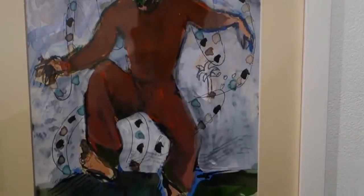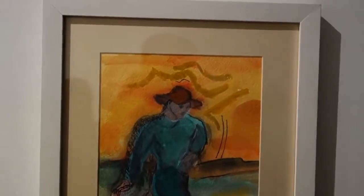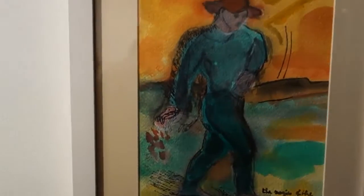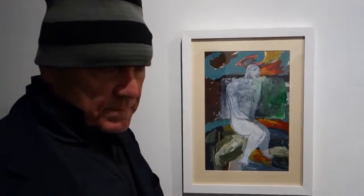I also like this one. Little dots. The dancing figure. And wrap up on this. This kind of makes me think of Van Gogh or Seurat. Nice color. Anyway, we finally caught up with Sandro Chia, the artist.